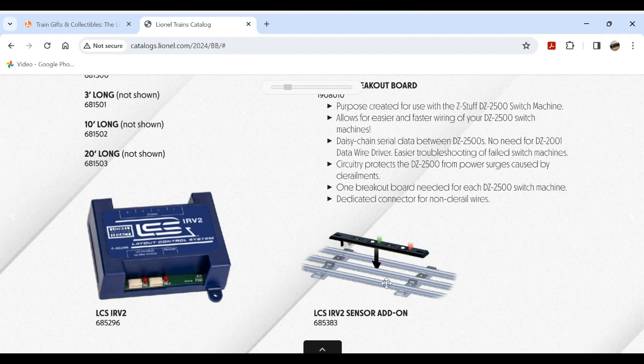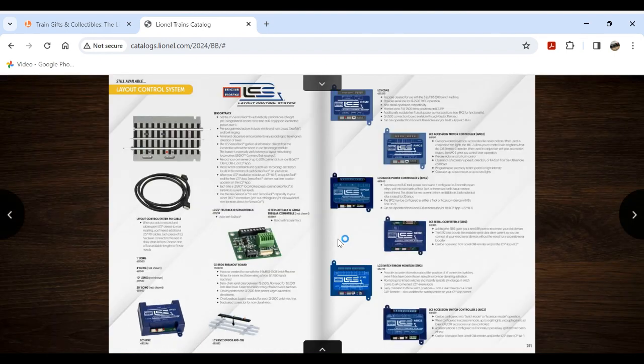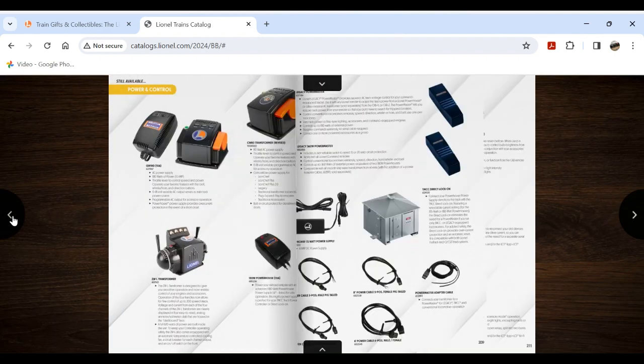Now, there's no description in the catalog. The only place I can find you can pre-order it is Train World right now. I didn't even see it on Lionel's website, but your train runs over this, and it tells you that you're low on fuel or low on water. If you're running a steam engine, it can tell you how fast you're going, and it could even get you to stop and refuel and all that.